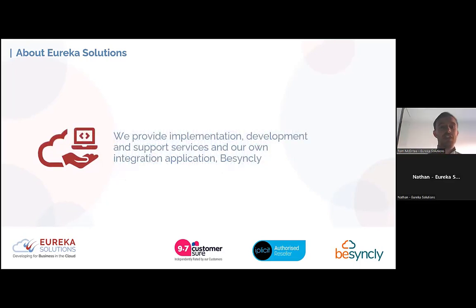So we provide the implementation and support of iplicit. So we would help with the data migration, the user training, the setup and configuration of iplicit, the whole scoping of the project, and we would also fully support the system going forward. So any issues that you've got day to day, anything that props up, anything that you need added, our support team will be on hand to make sure everything's sorted for you on a day-to-day basis. So very much a hands-on support partner for iplicit as well.